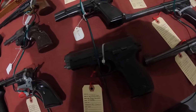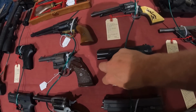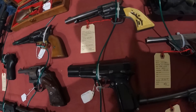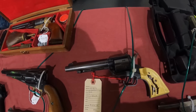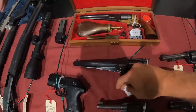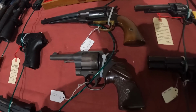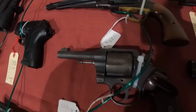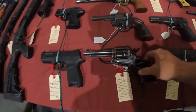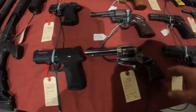$400. We got a Sig Sauer P226 in 40, $900. We've got $1,200 on this. I think that's a Fabrique Nationale. We've got a Herbert 21S 22 long rifle, $230. We got $300 on this black powder pistol. And then we've got $900 on this revolver. Can't see much on that one. And then a FIE in 22, $200. Oh, that's a good looking FIE though for the age. I had one of those when I was younger.